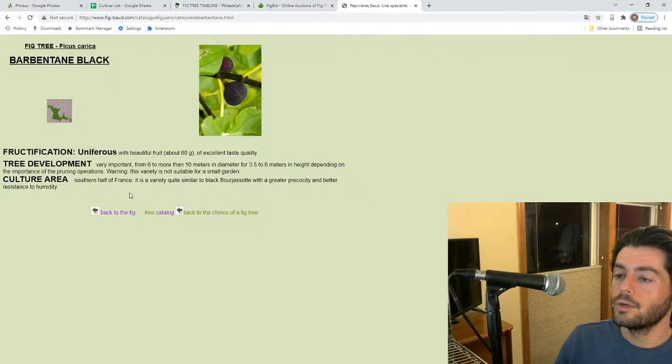What I can tell you is that this fig and Bourgeois Saut Noir taste very similar to a Black Madeira or an Italian 258. They have a very good flavor profile that's very intense, very complex, very sweet, blow you away kind of flavor profile.